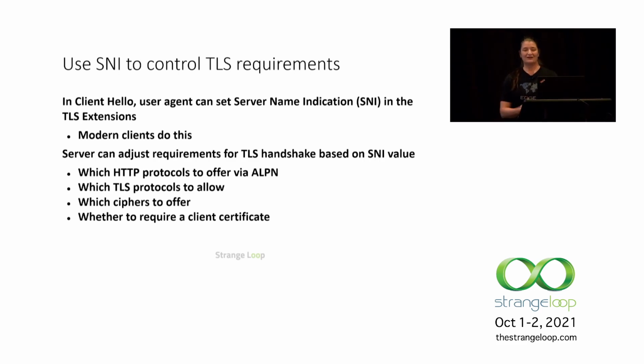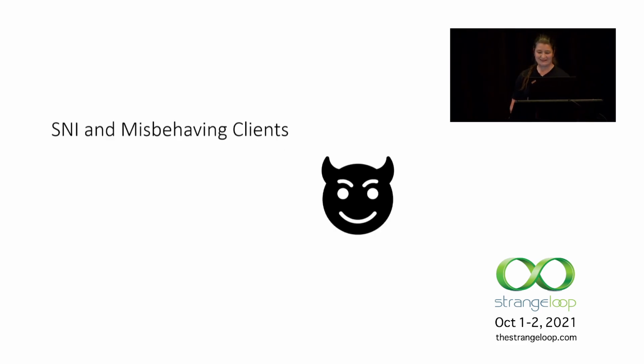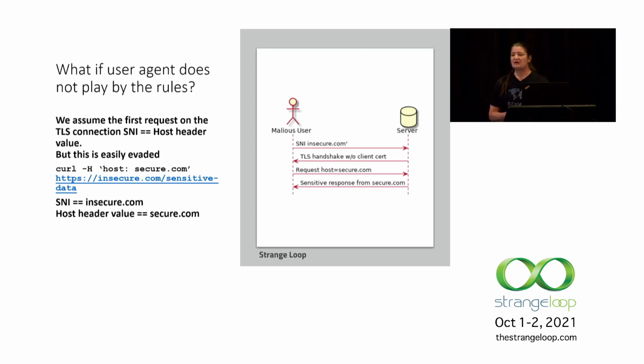So great. The end of talk. We're all done, right? Yeah, no. Problem is, SNI isn't really a secure field, right? It's showing up in client hello. It's in the clear. The client can set whatever SNI name he wants to set. It's really just convention. That's the domain name he wants to talk to. So it'd be easy enough for a malicious client to set the SNI name to some other value.